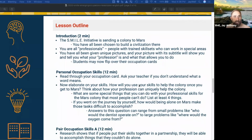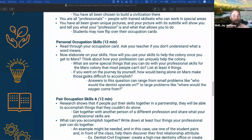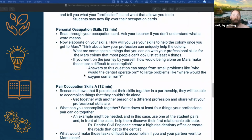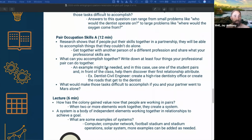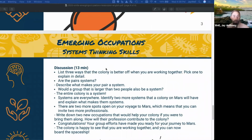So there's four basic parts here. One is the introduction. It's pretty self-explanatory. The other is where the students explore their own personal occupation and what those skills are, thinking about them in relation to this trip to Mars, and then pair up and talk about learning about the other occupation and how their skills work together to start to form this system. And then there are opportunities for them to think about and discuss how pairs can come together.